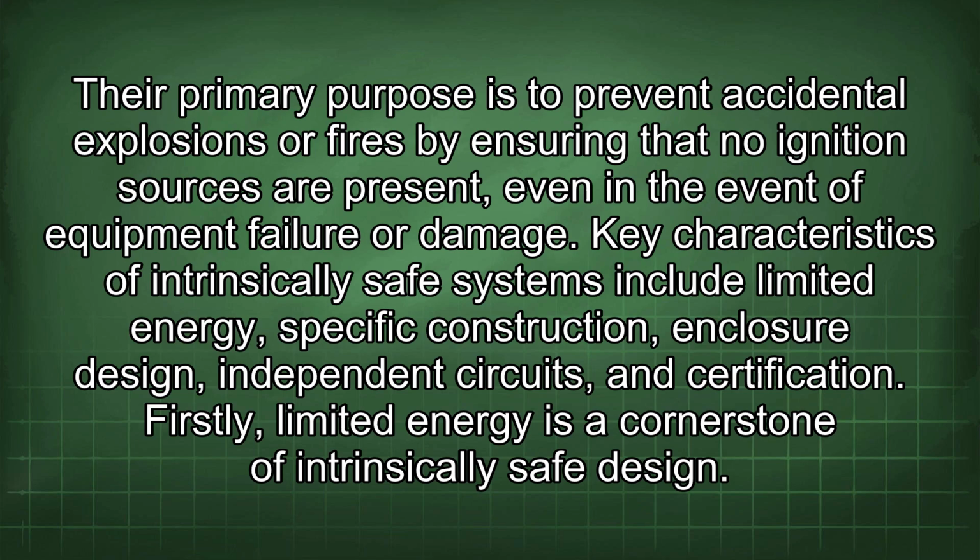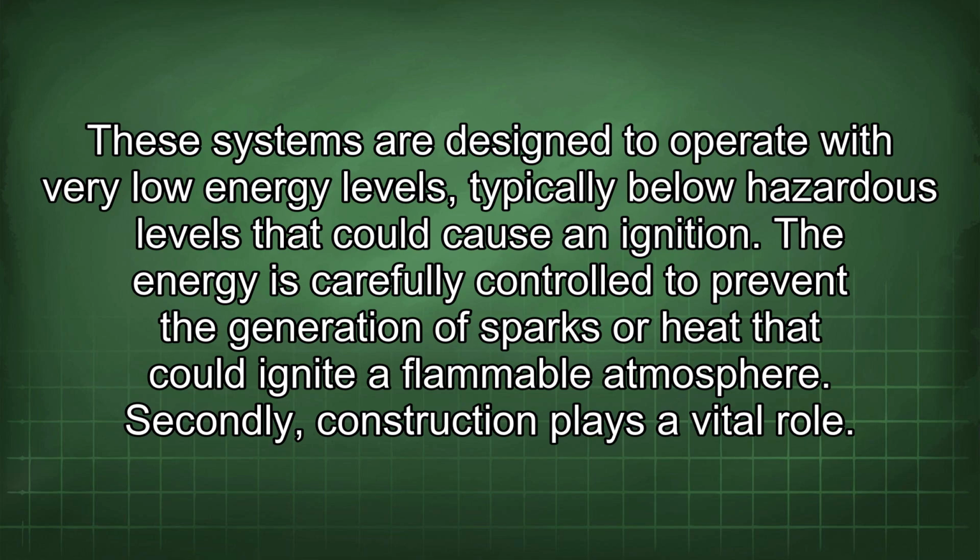Key characteristics of intrinsically safe systems include limited energy, specific construction, enclosure design, independent circuits, and certification. Firstly, limited energy is a cornerstone of intrinsically safe design. These systems are designed to operate with very low energy levels, typically below hazardous levels that could cause an ignition. The energy is carefully controlled to prevent the generation of sparks or heat that could ignite a flammable atmosphere.